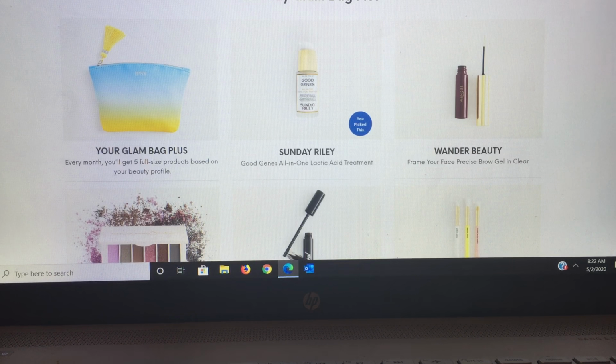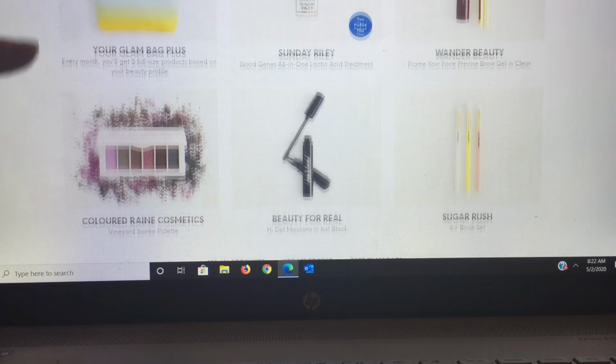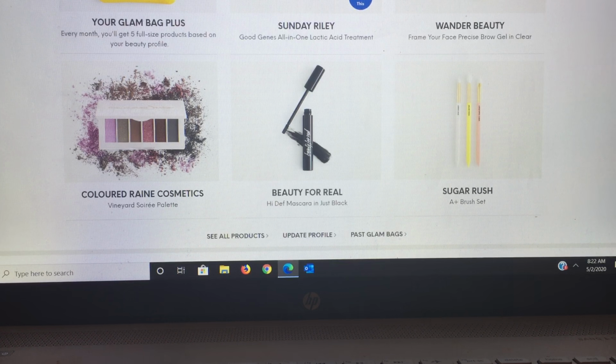Okay, the next item, the Sunday Riley product that is in here, is called Good Genes. It's an all-in-one lactic acid treatment. Then I'm getting from Wonder Beauty Frame Your Face Precise Brow Gel in Clear. Then they chose for me the Colored Rain Cosmetics in Vineyard Soiree Palette.